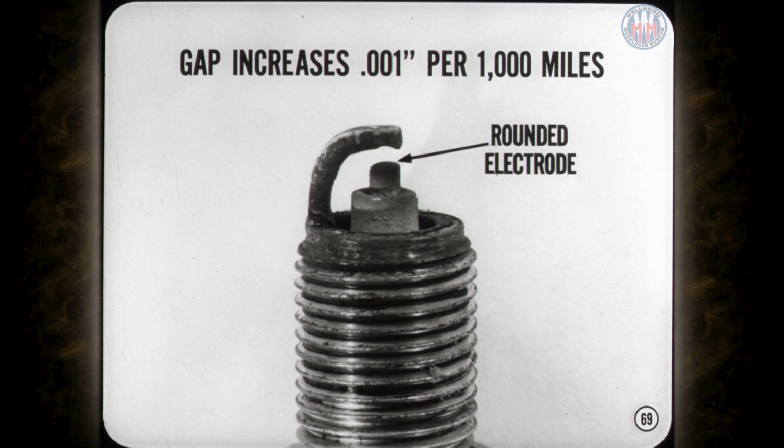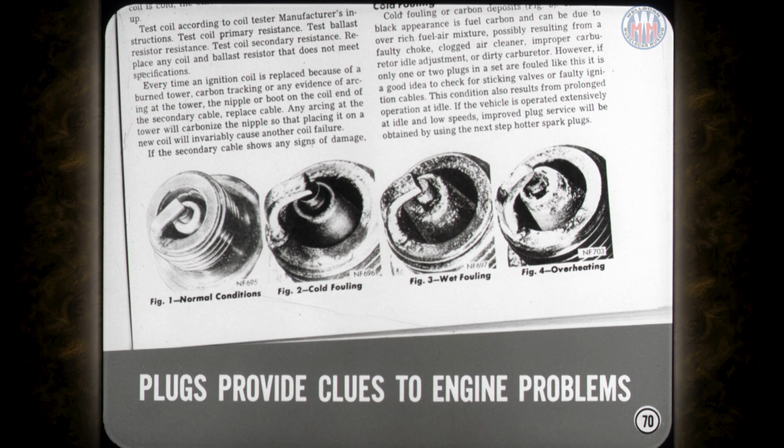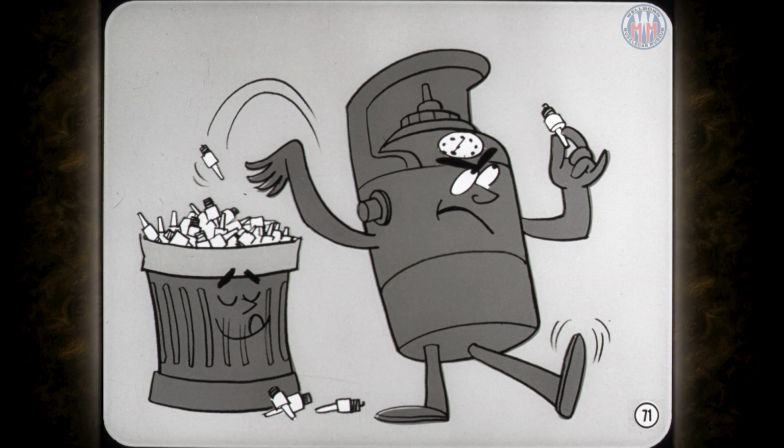Even so, it is normal for plug gap to increase about 1/1000th of an inch every 1,000 miles of driving. Plug electrodes also become rounded, and this, in combination with gap growth, increases the voltage required for good ignition. That's why plugs must be reconditioned or replaced periodically. Visual inspection of the spark plugs provides valuable clues to engine performance problems which may or may not be caused by the ignition system. The plug condition pictures in the service manual tell this story better than anything I could say. Many perfectly good spark plugs are scrapped by mechanics who don't know how to use a compression-type tester.